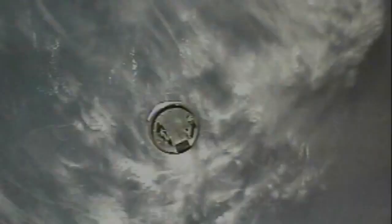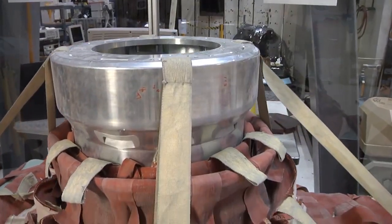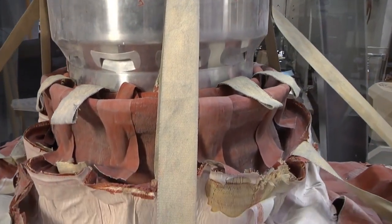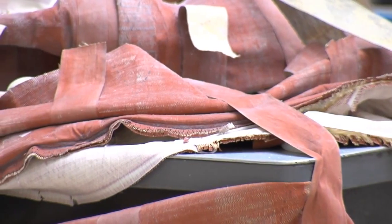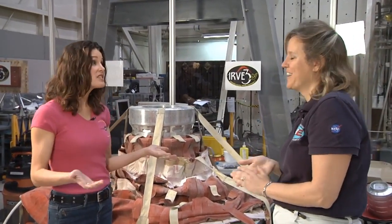What we've done here is after we completed all of our testing, we then dissected the inflatable article itself. So these were the bladders, and they've been cut. There are cords inside the article, which we took out and determined the strength and how well they will do during these flights. You guys do lots and lots of testing. Yes, we do. That's why things take a long time.